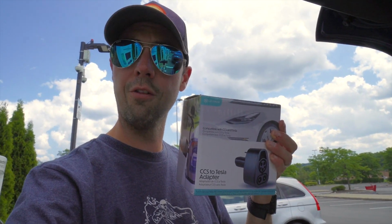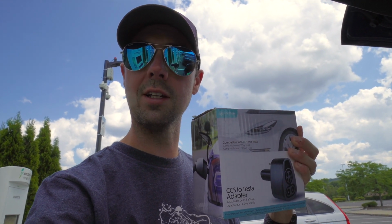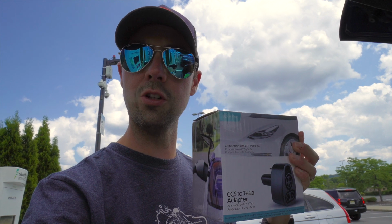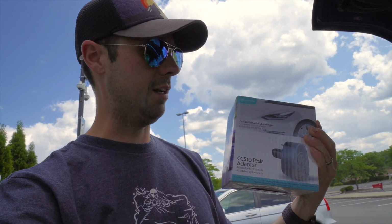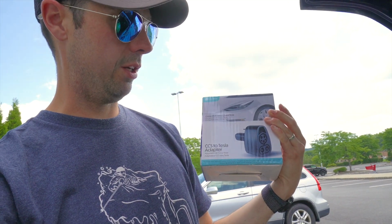Alright, well, we happen to be driving right past an Electrify America station, so perfect opportunity for us to test. We are at 24% state of charge and might need just a little bit of juice to get home, so let's give this a shot. Normally we would not be able to use these chargers, but thank you to our friends at Lectron, who make some of the greatest charging accessories, including home chargers and various adapters. We've got this amazing CCS to Tesla adapter that we can use here.